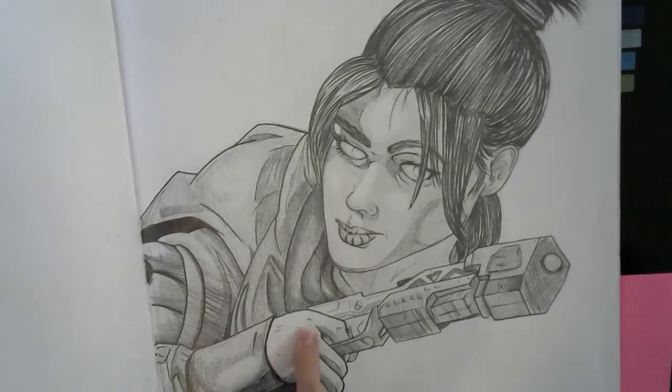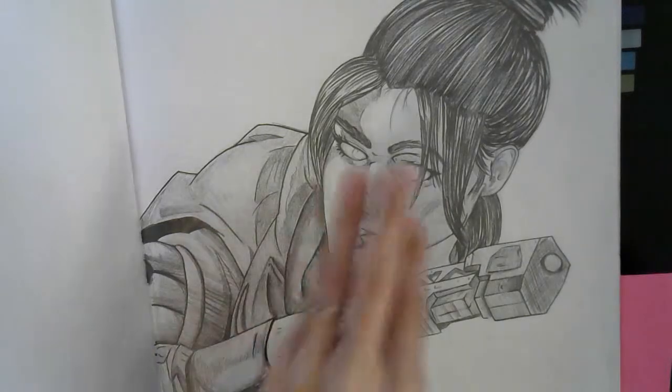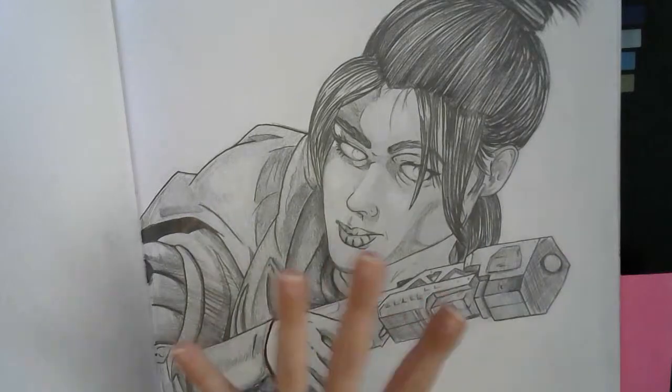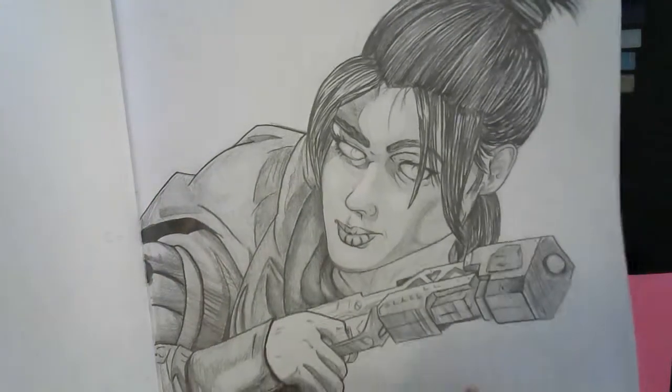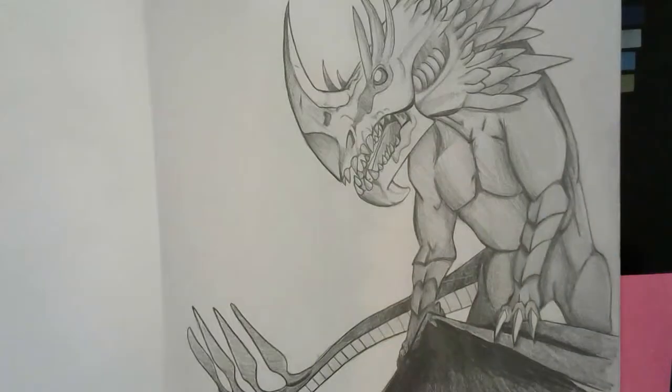The gun doesn't look too bad. Her hand looks pretty okay, but her face bothers me so much because it's off. There's something off about it. So this one, in my opinion, was not a success at all.